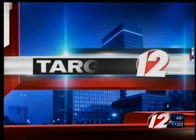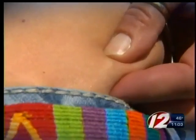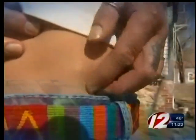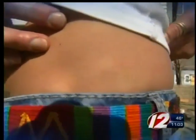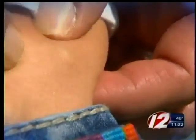Target 12 investigators exclusive. What is that? That is a piece of tube. A device meant to stop pain may have caused more pain for a local woman who claims a doctor left something in her body after an operation.